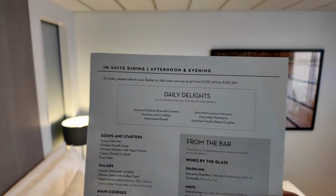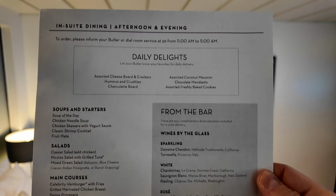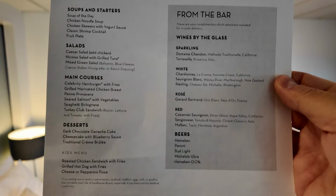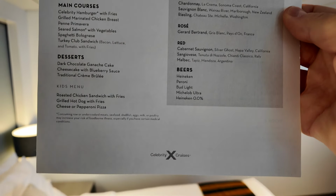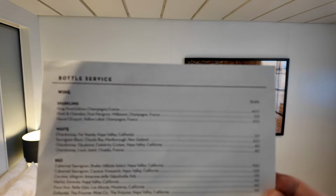Then we've got the in-suite dining. This is the only two-sided page that we have. This is the afternoon and evening menu that you can order in your suite between 11 and 5 AM. This is double-sided, so let me just show you the rear. This is the bottle service that's available.